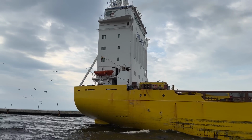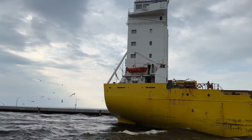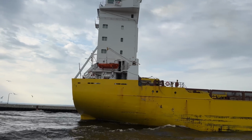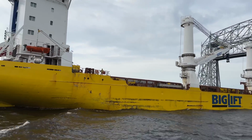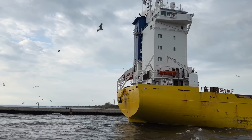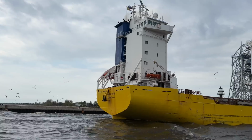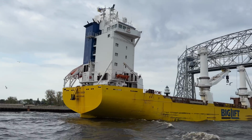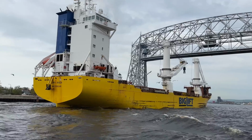Take a look at the seagull party right there in the background. Reminds me of a very large apartment building, that superstructure. I mean, it is that tall. Probably one of the tallest that I've seen from a vessel coming through Duluth. You'll notice you have a blue and a white color scheme there.